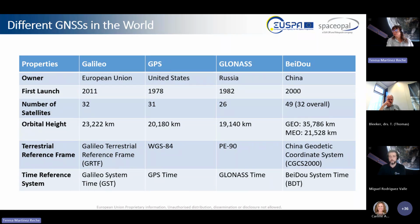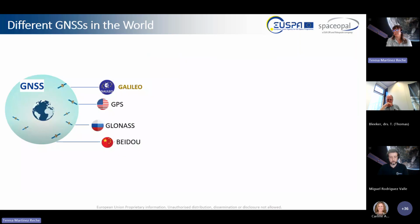Typically, when we talk about GNSS, most of the audience know GPS, but the correct term is GNSS. That is not GPS, but that's why it's really important, especially for the European sector, to know about Galileo. This is available worldwide, even though it is a European initiative.